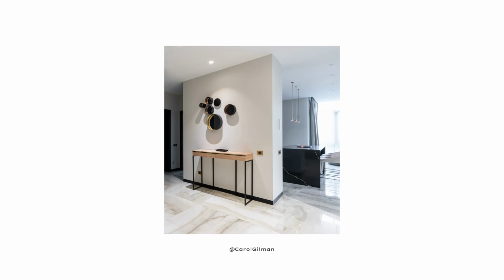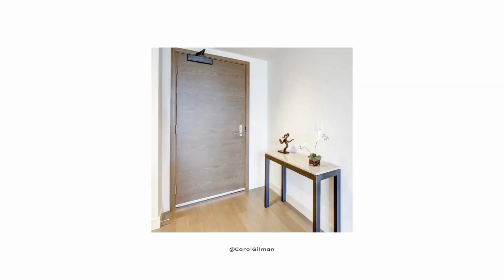And also thinking about a door. If you have a door that opens onto the console table, or even if you have to access a door next to the console table, making sure there's clearance there, a couple inches or more, or moving the console table a little bit to make sure that you can easily open the door as wide as you can without hitting the console table.